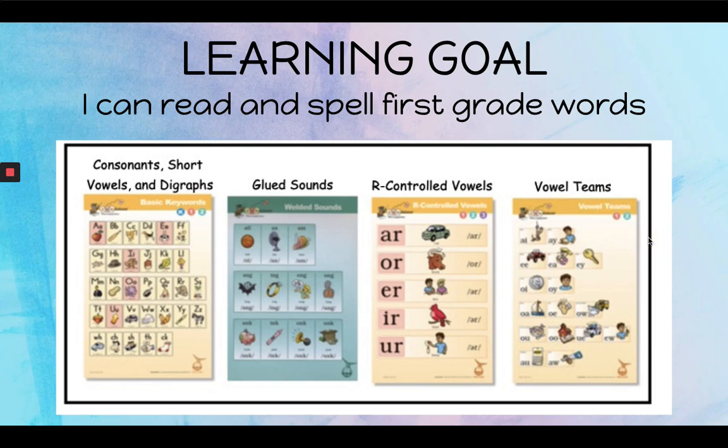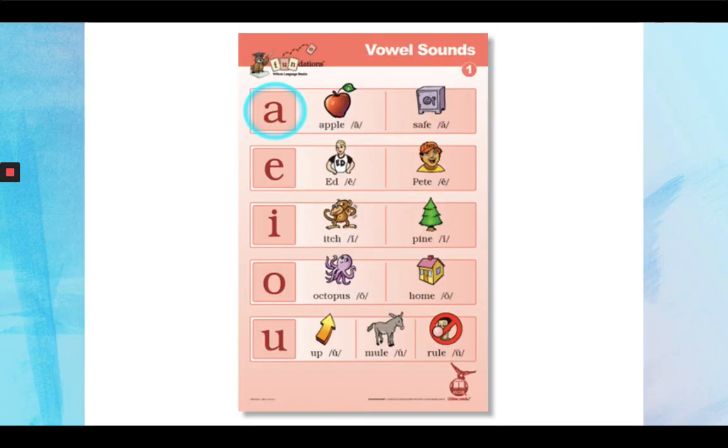Our learning goals today is that I can read and spell first grade words with consonants, short vowels and digraphs, glued sounds, R-controlled vowels, and vowel teams. And we will also be talking about long vowel sounds.